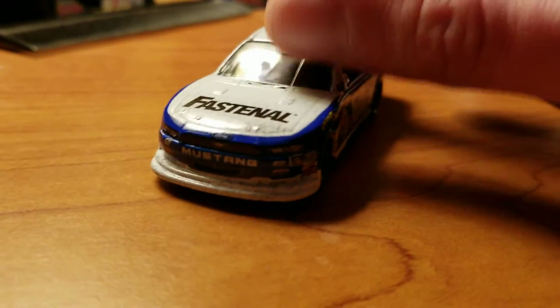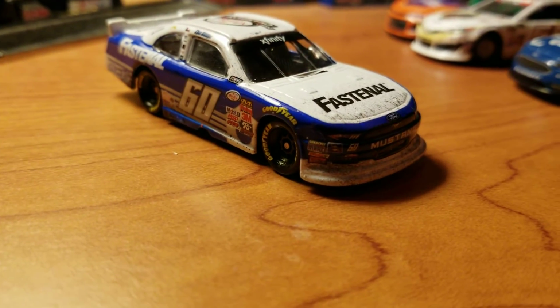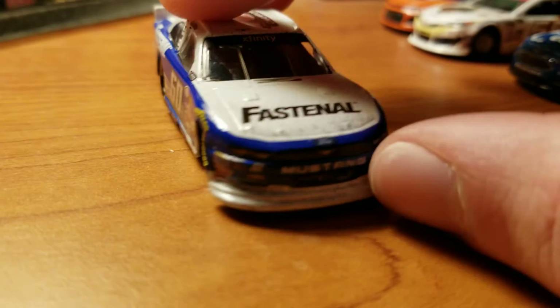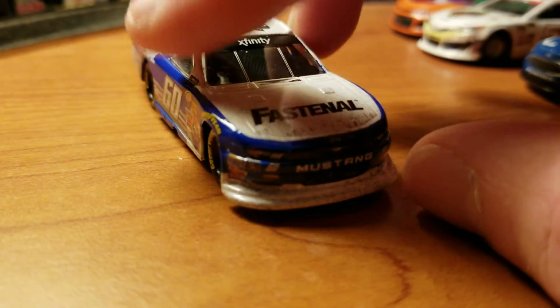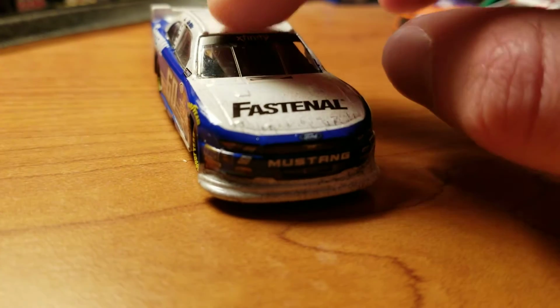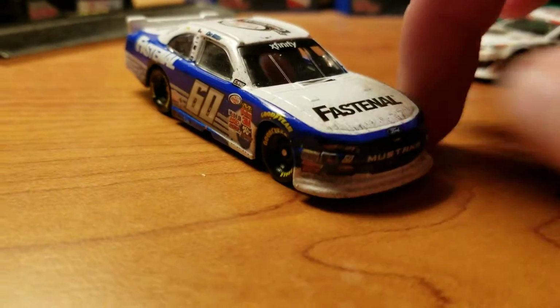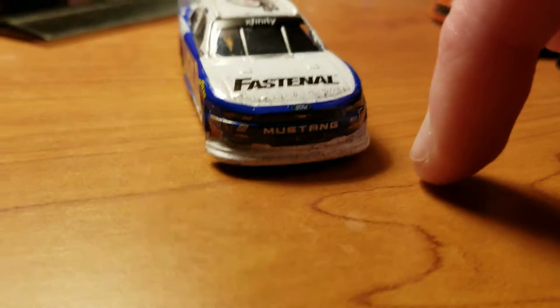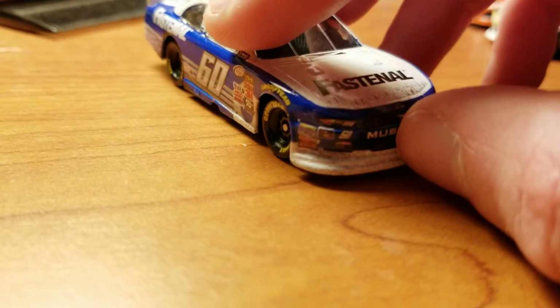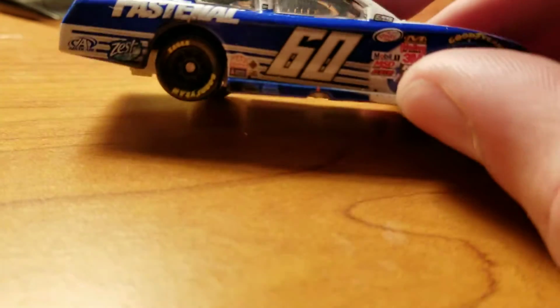So first, let's take a look at Chris Buescher's 2015 Xfinity Series Championship car. This is definitely a race version. We'll get to that here in a minute. But this is the main Fastenal paint scheme, which was his main, I believe, during that year. So the main part of this is the white. You have the white splitter as well, actually a little bit above the splitter too, it looks like. And then above that, starting around the grill area, between that and the hood, you have blue.